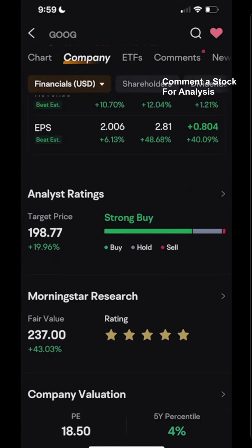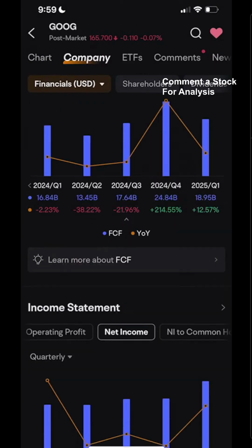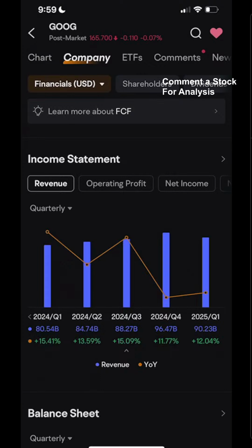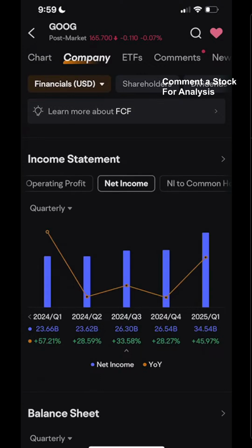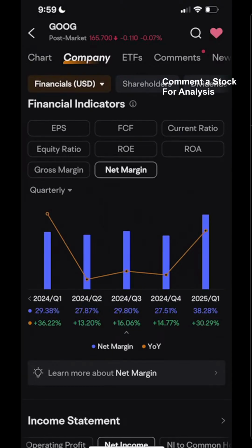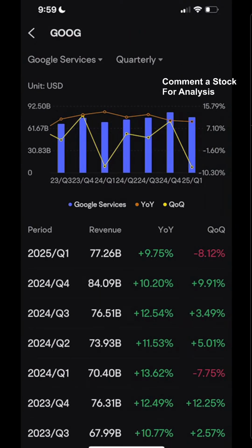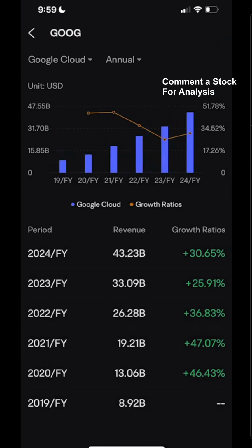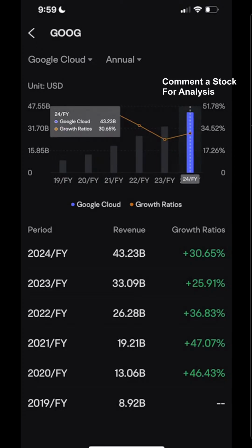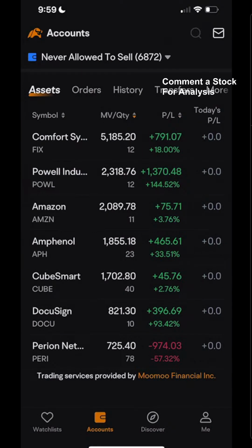So here's Google right here. This valuation is what I love about Google. They're literally trading at 18 times net income. So, very fair valuation. And they just had incredible earnings. The revenue was up 12%, but the net income was up 45%. So, this is a real story of margin expansion. Google just grew their margin to 38%. Incredible growth, and they own a lot of businesses. They own YouTube, Android, Google Cloud, Waymo, they have a quantum chip, they have Gemini. Look at just the Google Cloud, just one of their little businesses here. Incredible growth there. So yeah, Google's one you just buy and hold for the long run. No real reason to ever sell them.